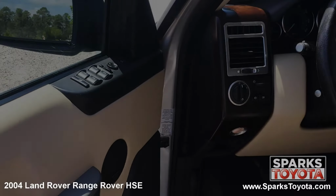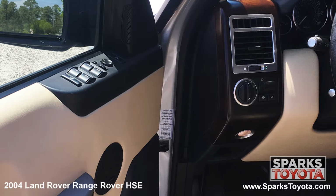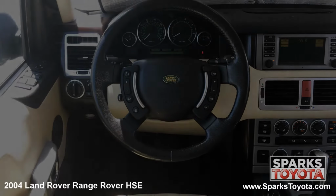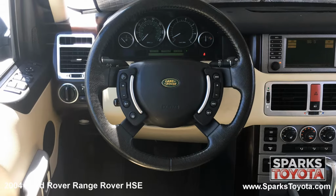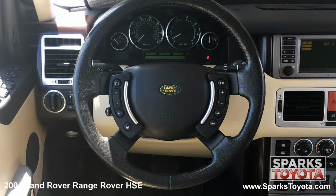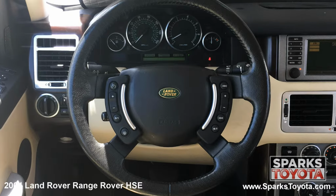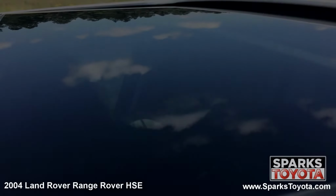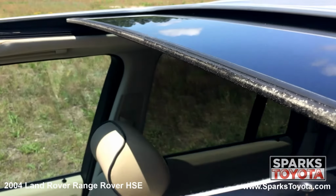Here are the easy-to-reach controls for the power side mirrors, the headlights, the power door locks, and the power windows. This Land Rover has a very comfortable power tilting and telescoping leather-wrapped steering wheel with on-wheel controls for the cruise, audio, and Bluetooth features. It's also equipped with a very lit instrument cluster. Now here's a feature everyone can enjoy, the tilting and sliding power moonroof.